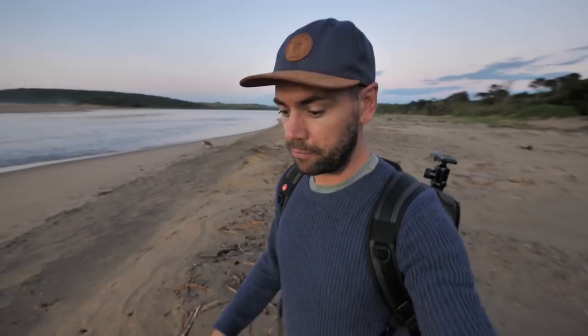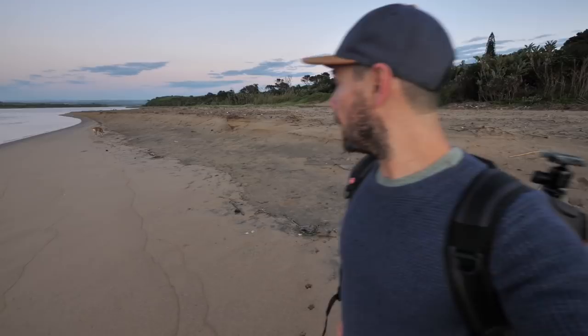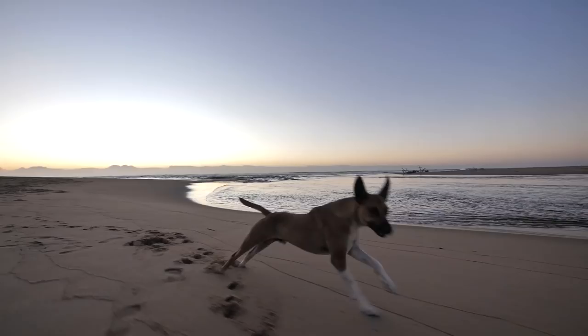Really good for fishing. Apparently there's sharks that like to hang out here, so probably not so good for surfing, but a beautiful place for photography and to take the dogs out for a run. And it's early, no clouds in the sky, so not sure if we're going to get a nice image, but might as well set up anyway and see if we get the drone up in the air and say good morning to day number two.